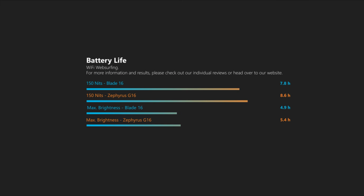Battery life is also very much in the G16's pocket. The Blade is also quite solid, but the Zephyrus gets you an additional hour in our simulated Wi-Fi test. So if you work a lot in places without any outlets nearby, the G16 wins in this regard.